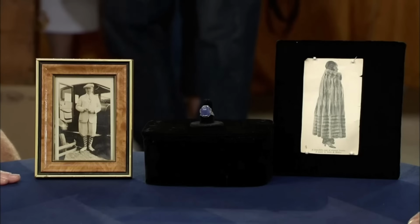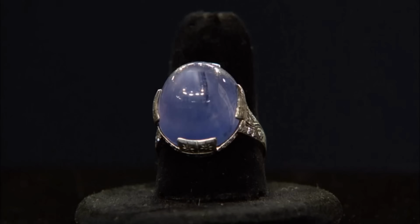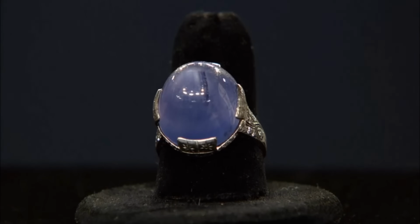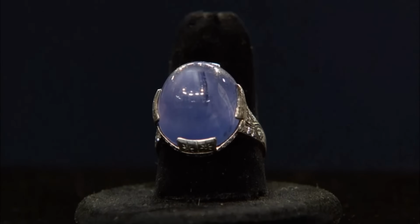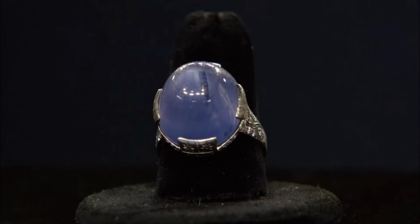The guest inherited a stunning ring from her grandmother, who had been a former model. Crafted by Tiffany and Company, the ring featured a Ceylon star sapphire. The appraiser noted that the Ceylon stone originated from Sri Lanka, known for producing such gemstones. The particular blue stone was large, weighing approximately 25 carats. The beautiful ring was made of platinum with diamonds intricately placed underneath.